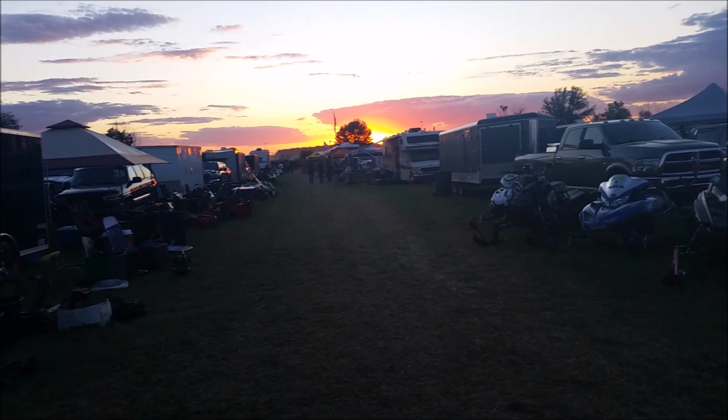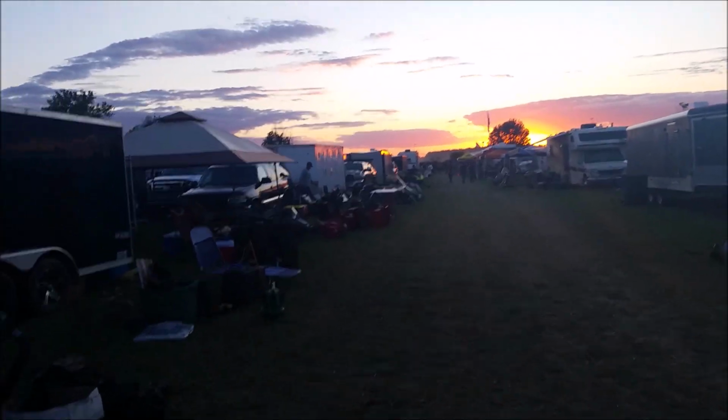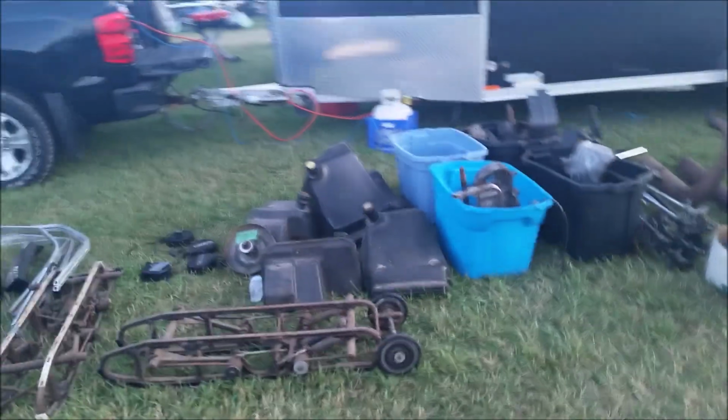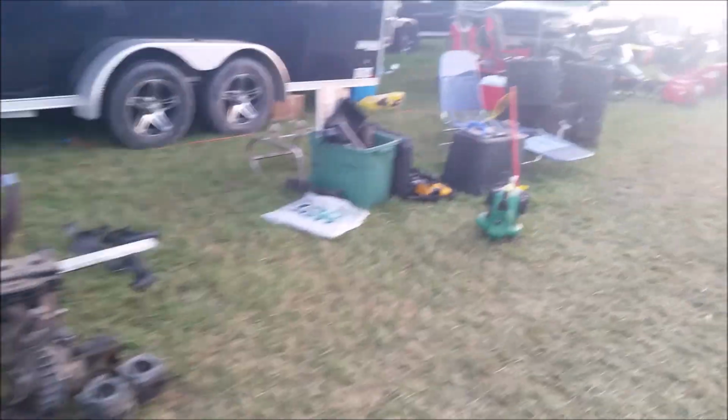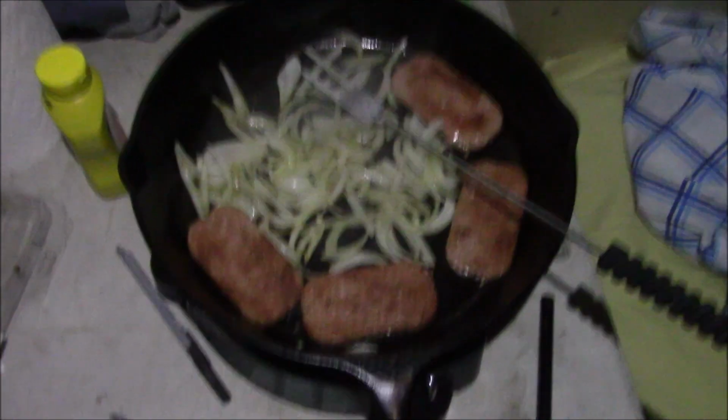Now the sun's setting on another day and still didn't buy enough parts yet. Always the mill of choice. Don't need an alarm clock when you got that.